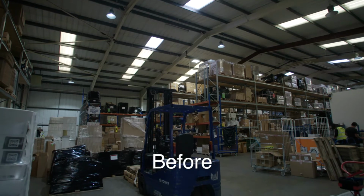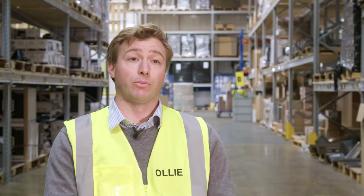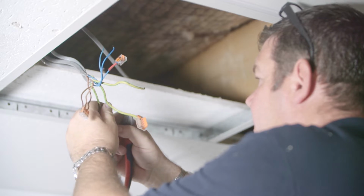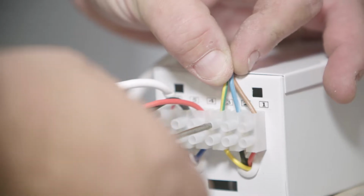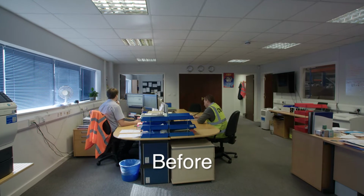So I looked at getting a grant through the Carbon Trust, and Paul's company was listed as a Carbon Trust supplier. So I contacted Paul, he came in, gave us some great advice about what we could do, what he recommended, and through that process we looked at doing some warehouse lighting and also our office lighting.